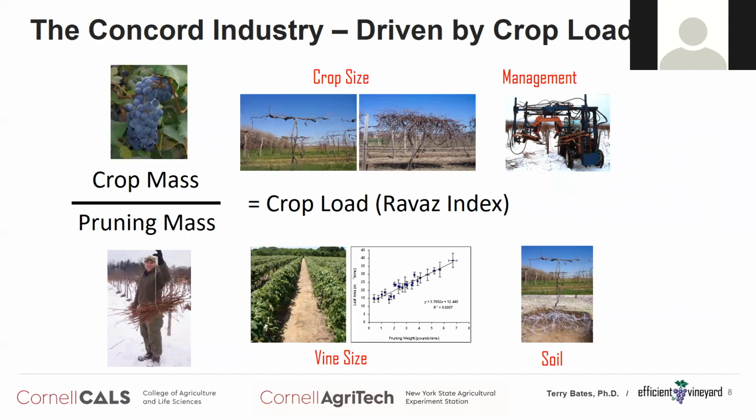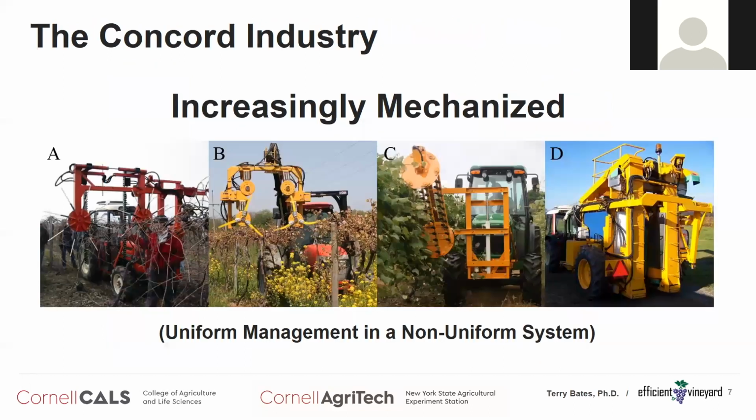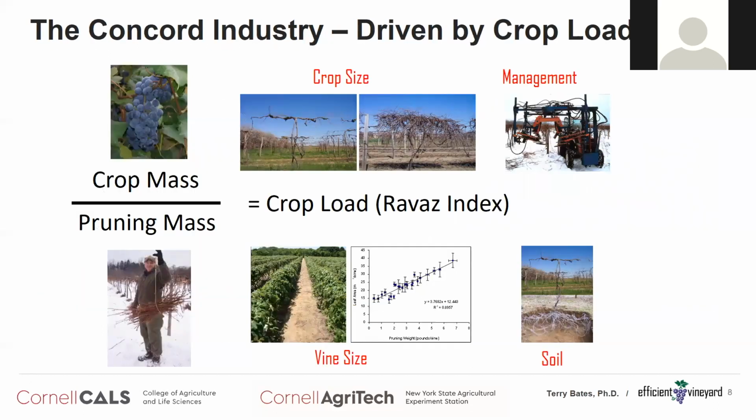And what do we mean by pruning mass? So in the winter, one very labor intensive but fairly accurate way of measuring how much vegetation the plant grew the year before, and what its cropping potential is for the next year, is to measure that through pruning weight. Because pruning weight is directly related to leaf area.